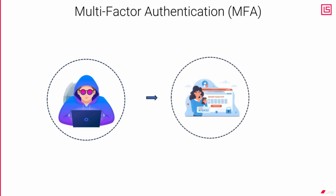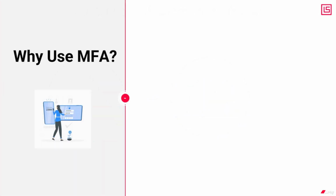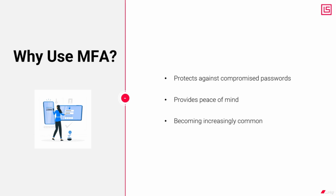Let us see how MFA bolsters the security of your online accounts. No password is foolproof. Hackers can use various techniques to steal passwords. MFA acts as a safety net preventing unauthorized access even if your password is compromised. MFA offers an extra layer of security, giving you peace of mind knowing your sensitive accounts are protected by an additional verification step. As online security threats evolve, MFA is becoming a standard security feature for many online platforms, including banking institutions, social media accounts, and email providers.